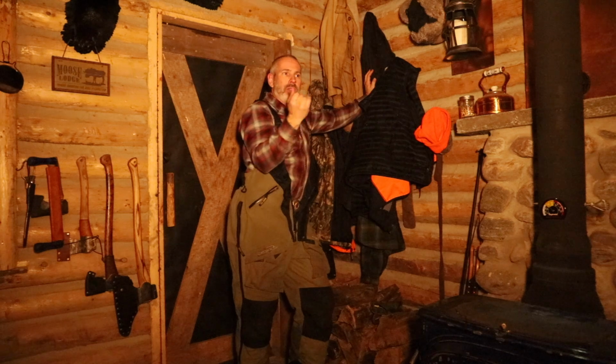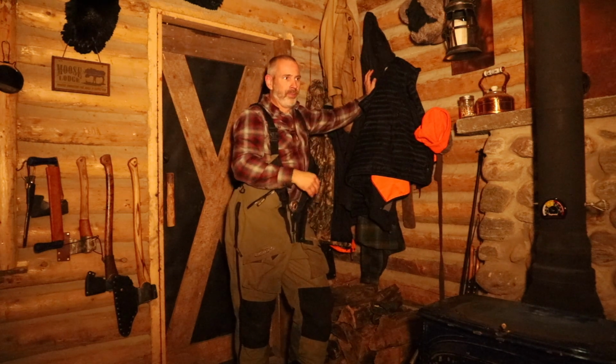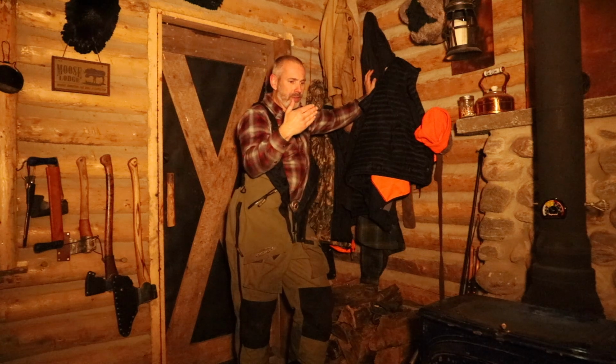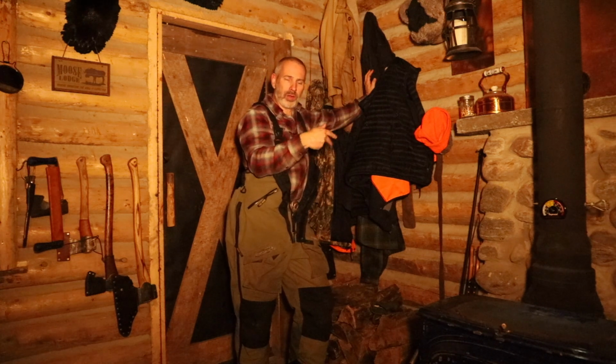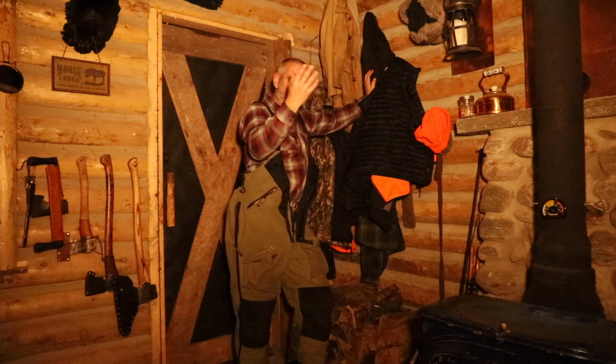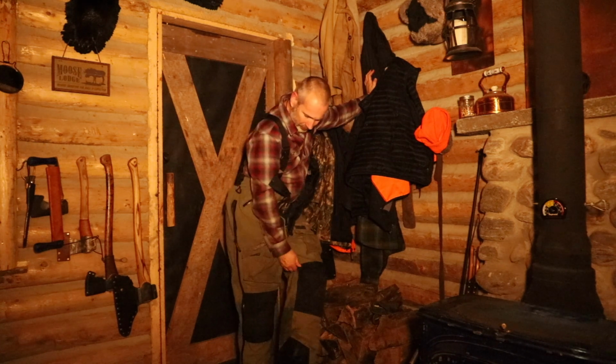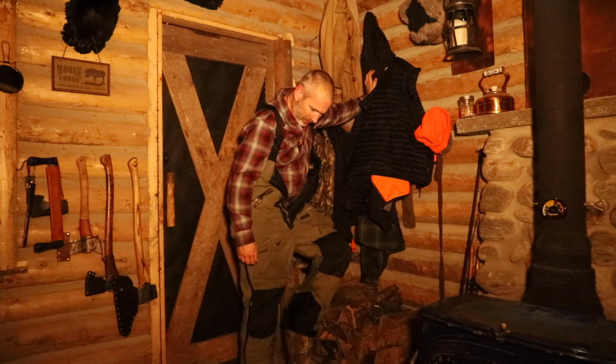I'll sneak down. I'll get the wind in my face, and I'll just still hunt all along that edge of the meadows and through the hemlock forest where I can walk a little bit quieter, and then I can look out to the meadows and then into the open hardwoods to my right. So I'll spend a few hours doing that in the morning. Looking forward to that, actually.